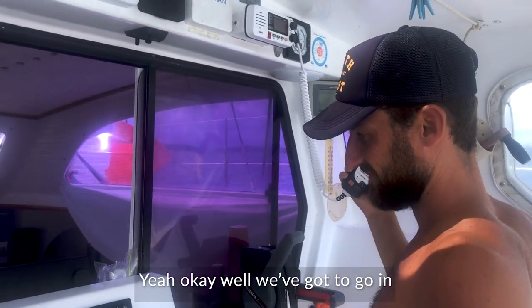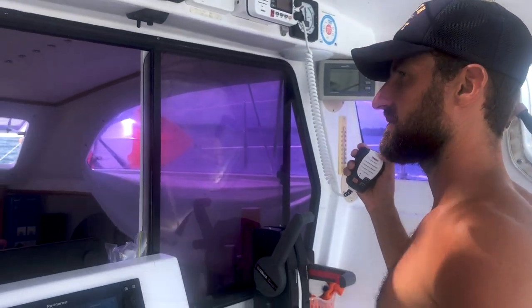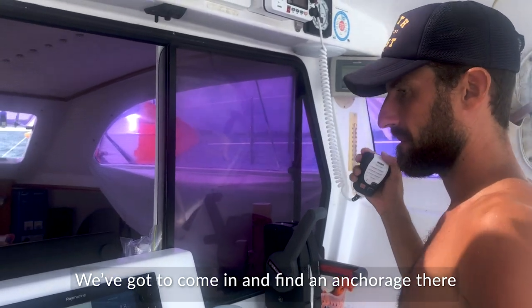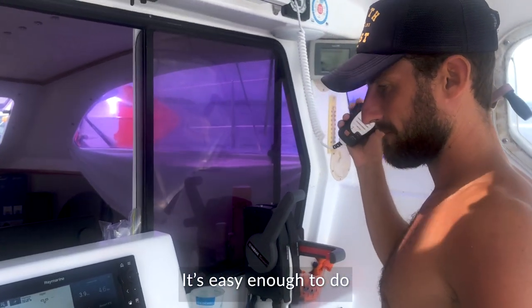Yeah, okay, well, we've got to go in and go around the back of the resort behind. There's a long reef that runs around. We've got to come in and find an anchorage there somewhere. It's easy enough to do.